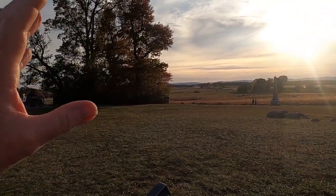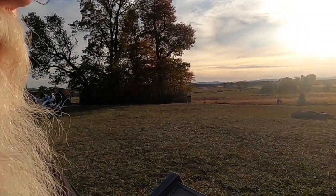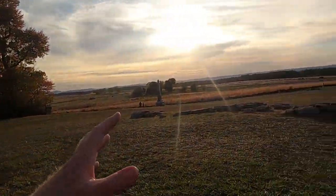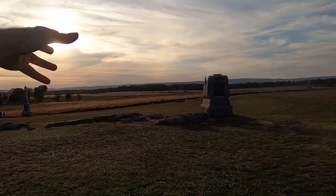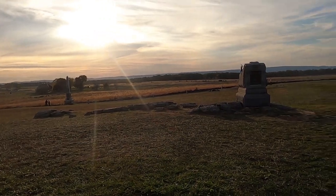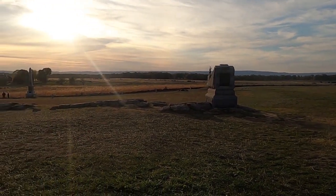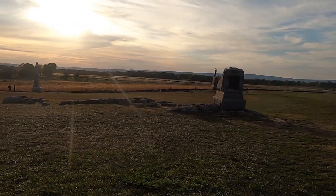Brigadier General Alexander Webb had command of the troops there, and when they were reluctant to attack, he got up in front with the colors. And it is over this ground that we looked at the other side. This is where Pickett's Charge came about, and pretty much it looked the way it looks now, with the fences, the road that runs through here.